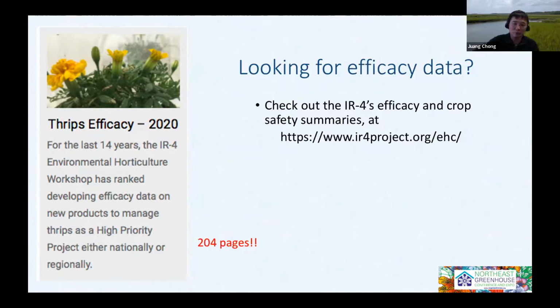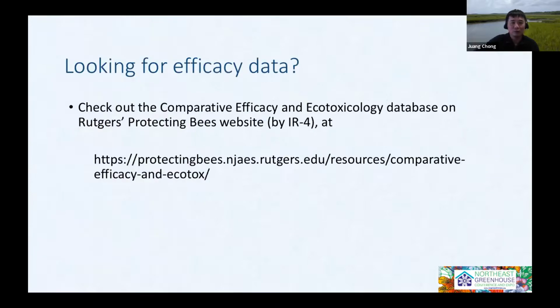So that's usually where I'm going to take a look. Or you can go to another website, which is the comparative efficacy and ecotoxicological database. That's related to IR4, but you can actually go to that particular website. And here's the link. If you click on that, you can download a document that to me is actually pretty handy. So I'm going to show it to you.